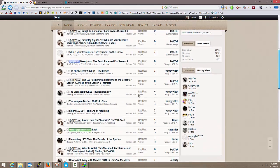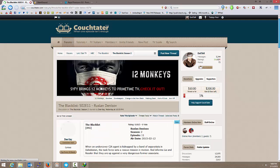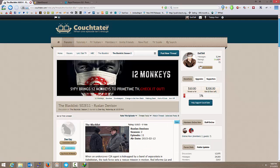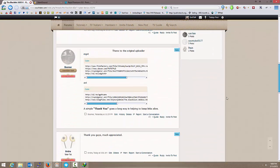And let's see, oh, The Blacklist, gotta have it. I love The Blacklist. James Spader, best role ever. Absolutely phenomenal.